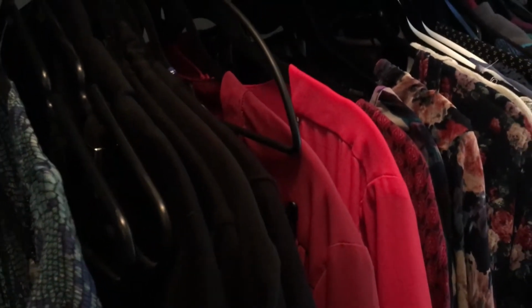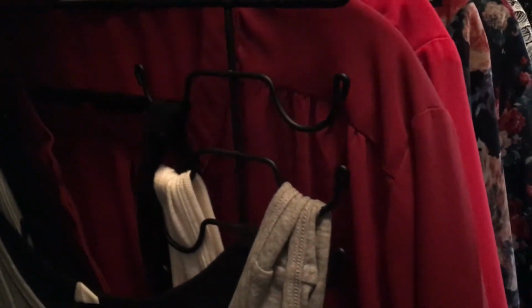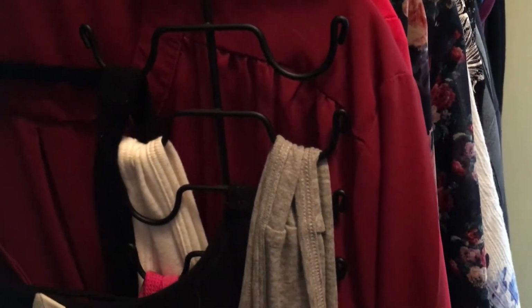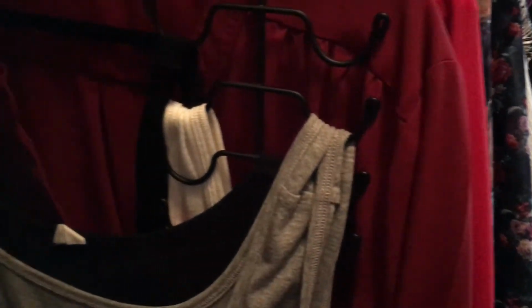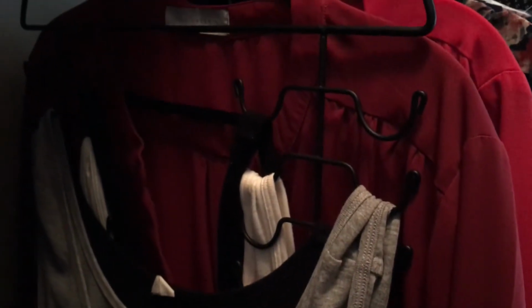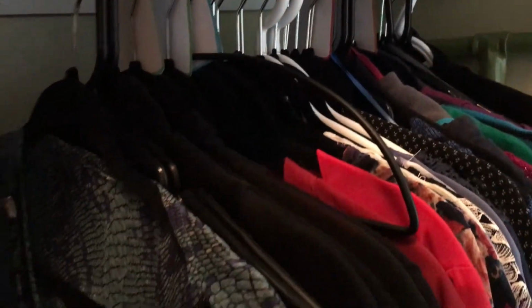Also, I tried to really condense using special hangers. For example, I already had this hanger. I have two of them, and I think I got it from Bed Bath & Beyond. I don't know if you guys have ever seen these ones, but these are hangers that have the double, so you can hang tank tops. It really takes up less space. As you can see, there are 1, 2, 3, 4, and 4. So you can hang 8 tank tops on that one hanger. It really saves space, especially if you do have a smaller closet. It's a really good hanger to use. So that was the first thing that I did.